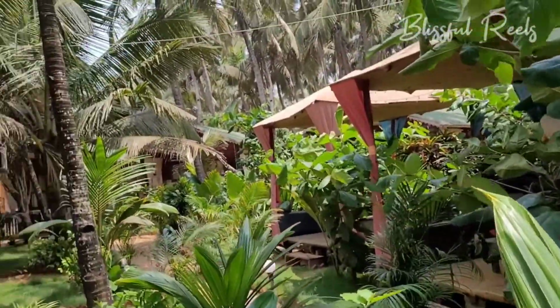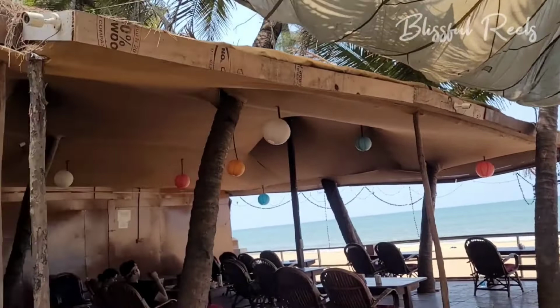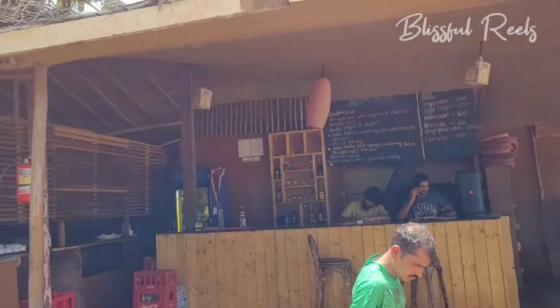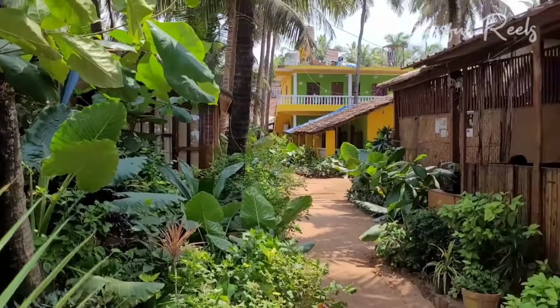Here we did not get the beachfront rooms, so we got an oceanfront room in which we could see a piece of ocean from the balcony. The cottages are very clean and you could see a lot of lush green everywhere.